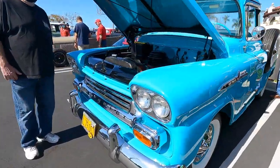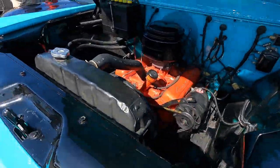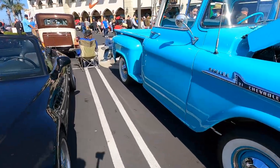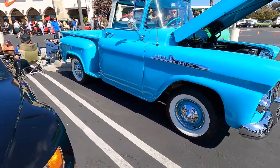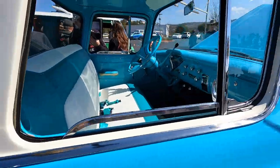Oh, this is pretty, really, really clean, nicely done. Running a small block. Great color too. Done back to factory specs by the look. Really nicely done.